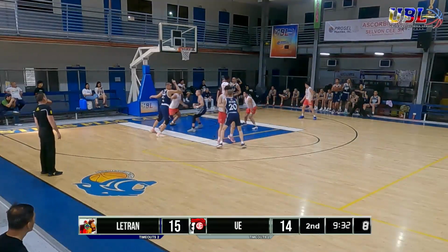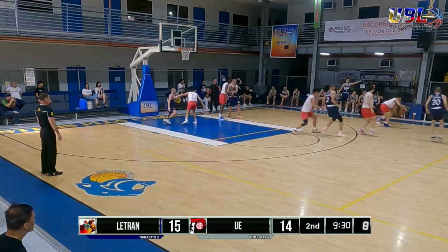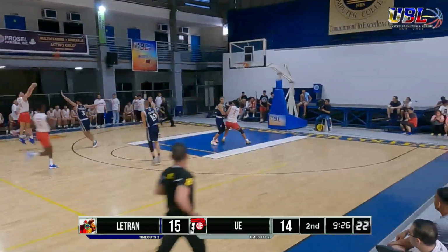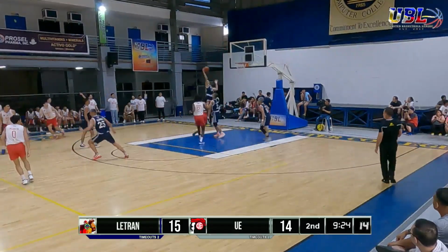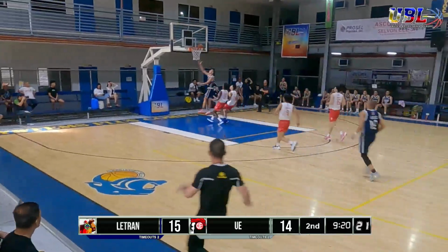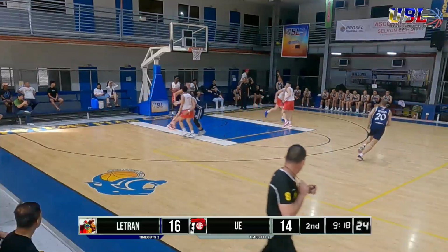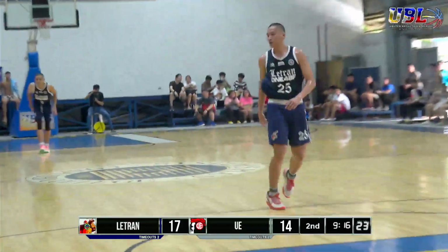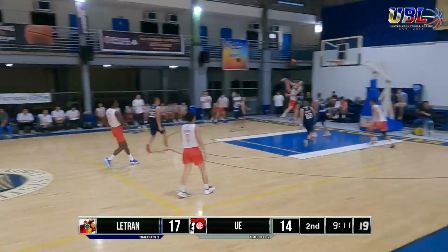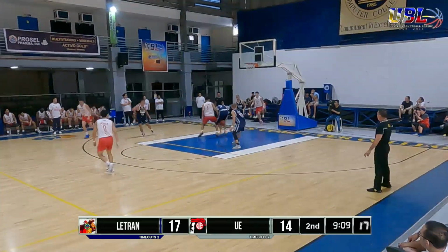And then half remaining, 15 to 14. Ball possession for the LETRAN squad. Ball taken away. Lada, that's a long three. That was a deep three for him. No connection. Simolia, that's going to be an easy bucket. He's a veteran in the game. Definitely a veteran in the game, 17 to 14. Just like that, they've been able to increase their lead to 3 points now.